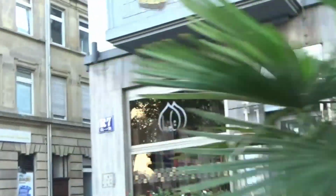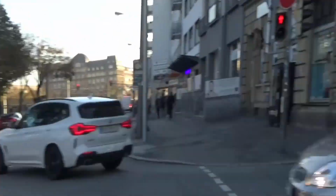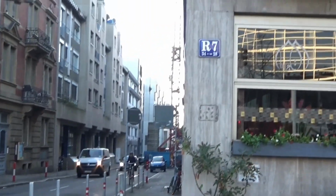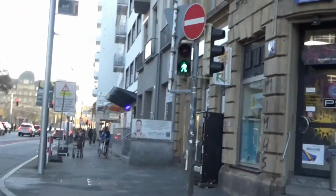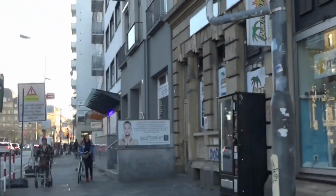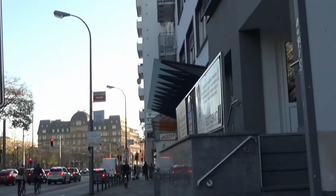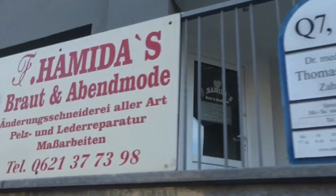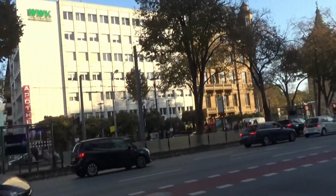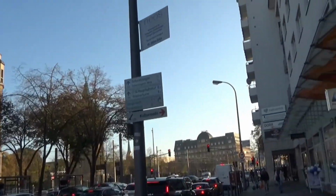At any of these restaurants yet. Take it over there. Is it an apothecary? Kind of like a more of a hardcore drug store.